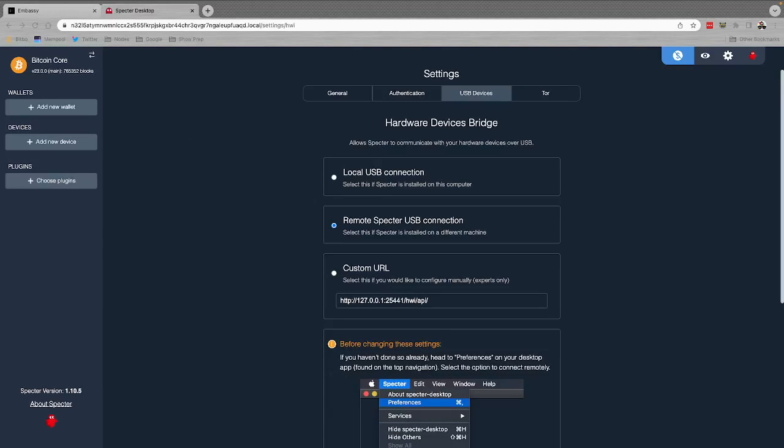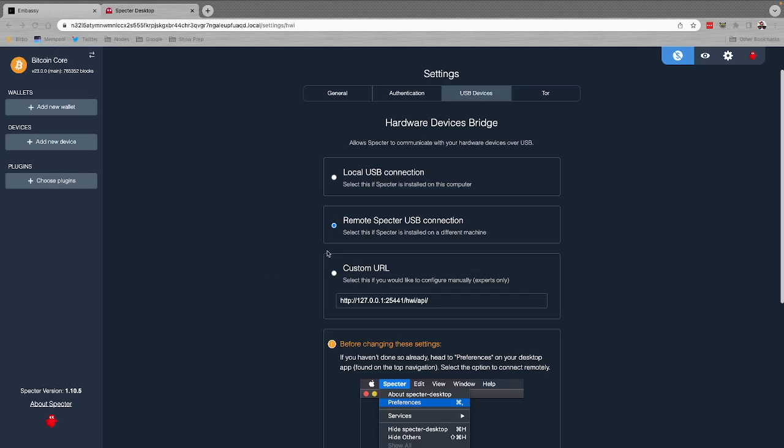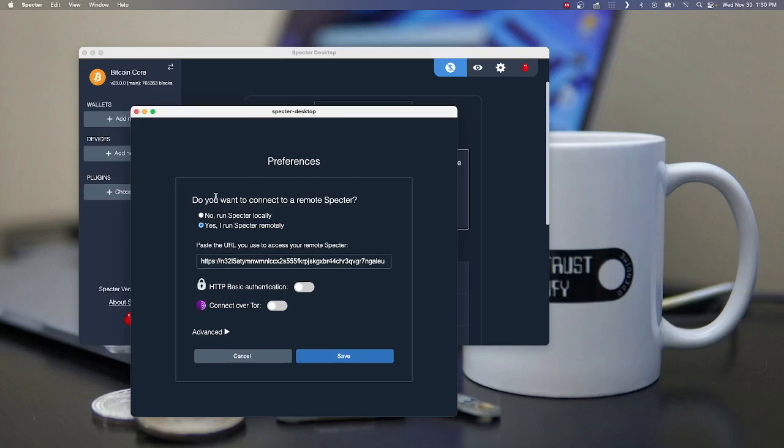All right, flash forward a few minutes later. The initial setup didn't work, but I've discovered all you need to do. So you are going to indeed download Specter Desktop to your computer. That will just be installed as an application normally. What you're going to do, and this is Specter Desktop here, you're actually going to go to Specter and you're going to go to Preferences, and then it's going to say, do you want to connect a remote Specter?